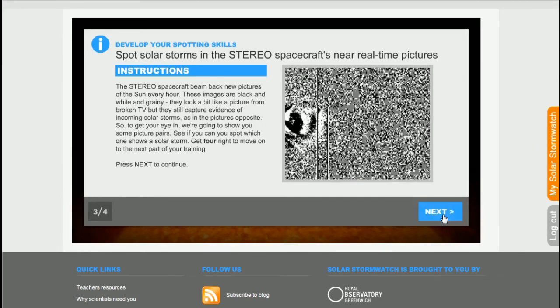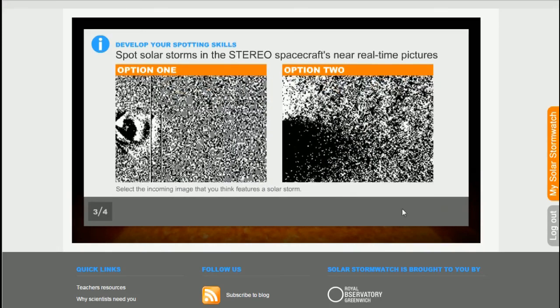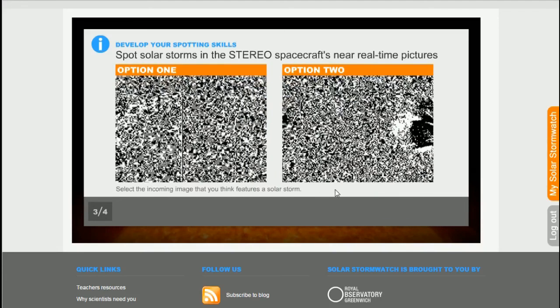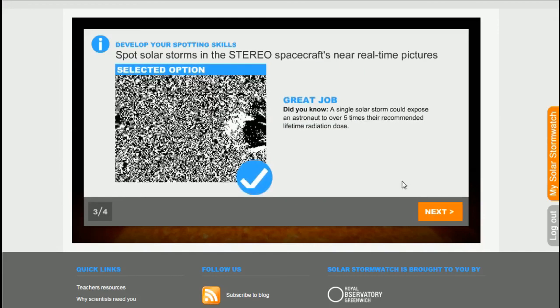New pictures of the sun. They're very grainy and black and white and might give you a headache. Get four right to move on to the next part of the training. Spot a solar storm. This one! Yay! English astronomer Richard Carrington, in 1859, first linked solar storms to the sun. That was cool.